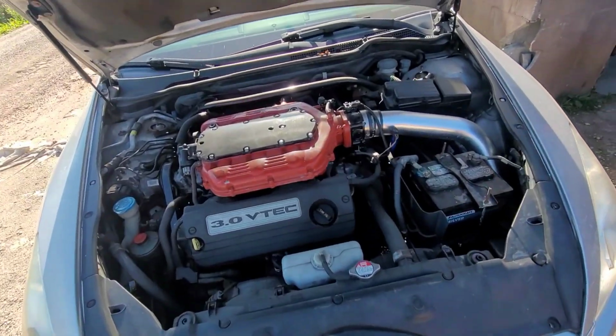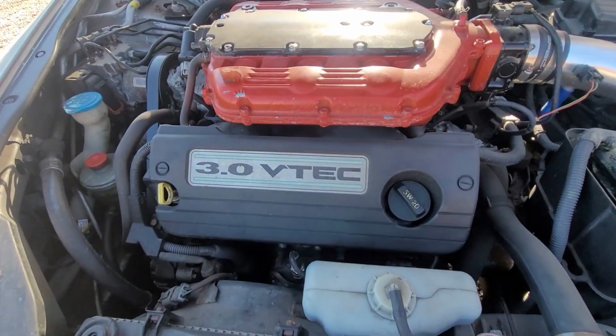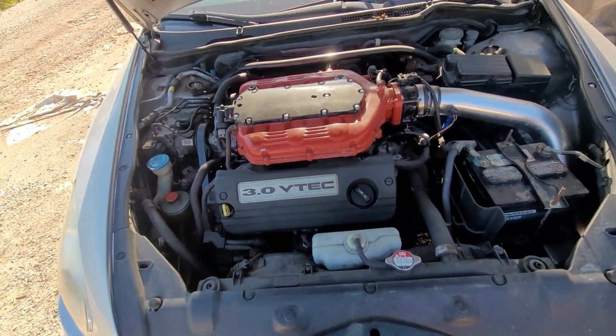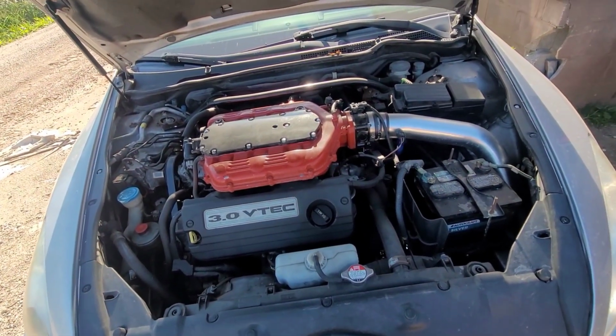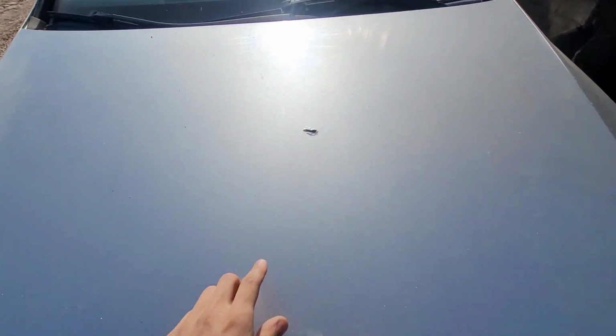I'm really excited actually for this car. The motor, everything sounds really good. Nice and quiet. Just needs a clutch. So yeah, and it also needs a hood too. It's starting to rot out right here.